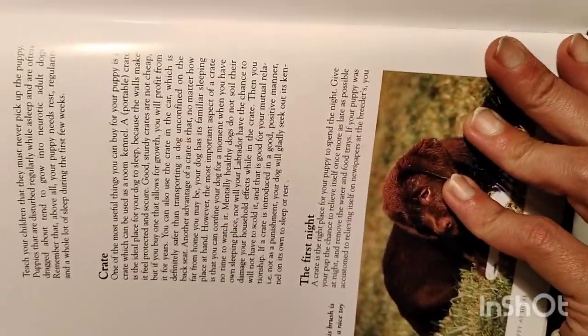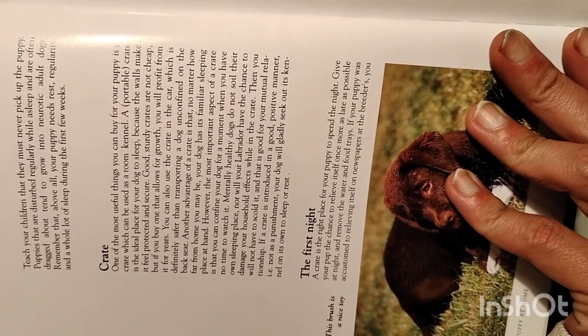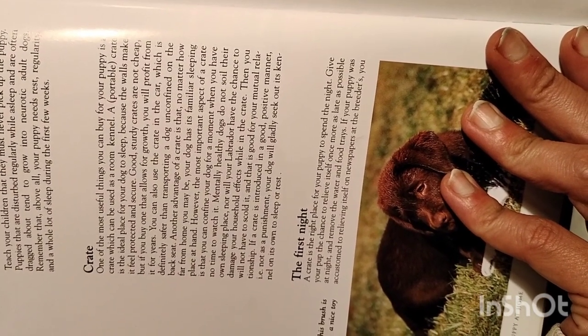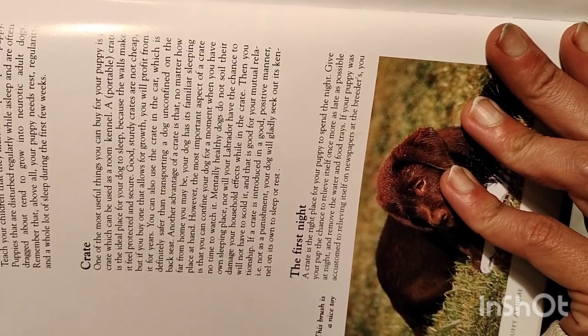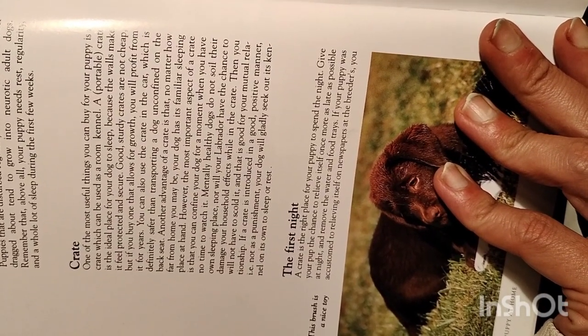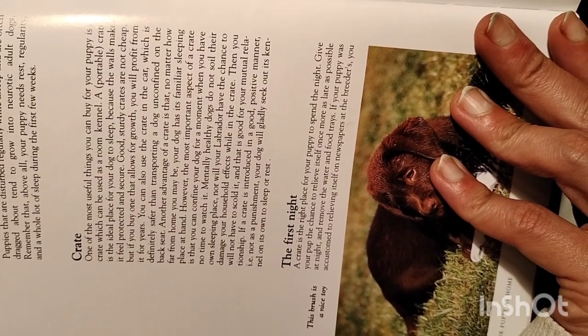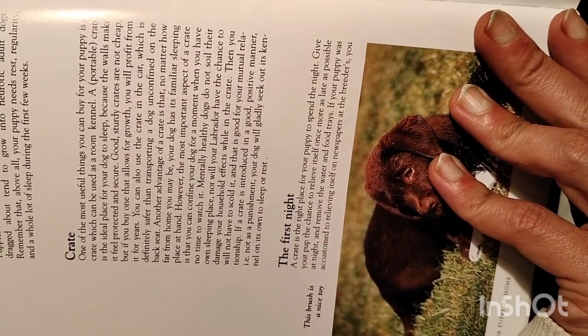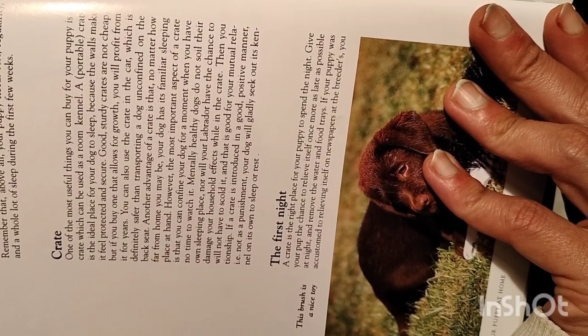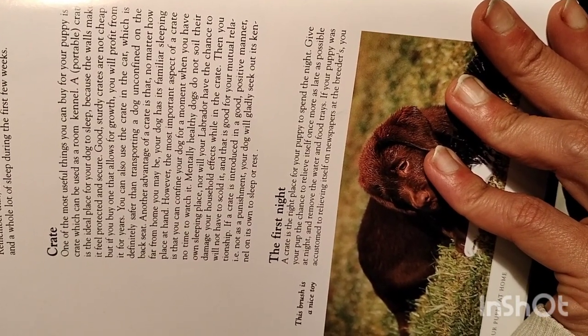One of the most useful things you can buy for your puppy is a crate which can be used as a room kennel. A portable crate is the ideal place for your dog to sleep because the walls will make the dog feel protected and secure. Good, sturdy crates are not cheap, but if you buy one that allows for growth, you will profit from it for many years, but you can also build one.